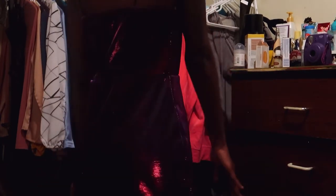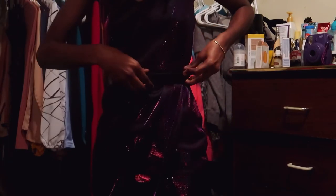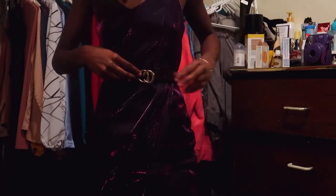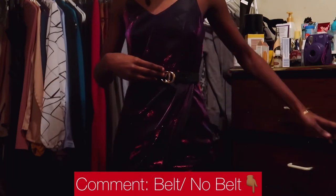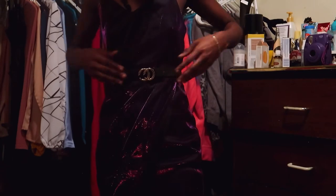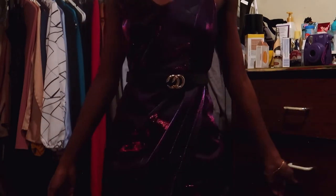I'll give you guys a twirl. I wonder if this would... no. Well, maybe this would be good with the belt too. What y'all think? Belt? No belt? Maybe belt? I don't know. Anyways, comment down below if you think belt.